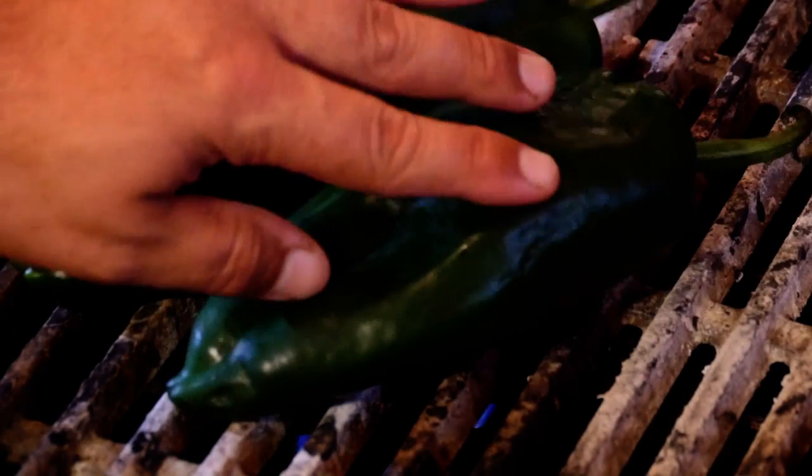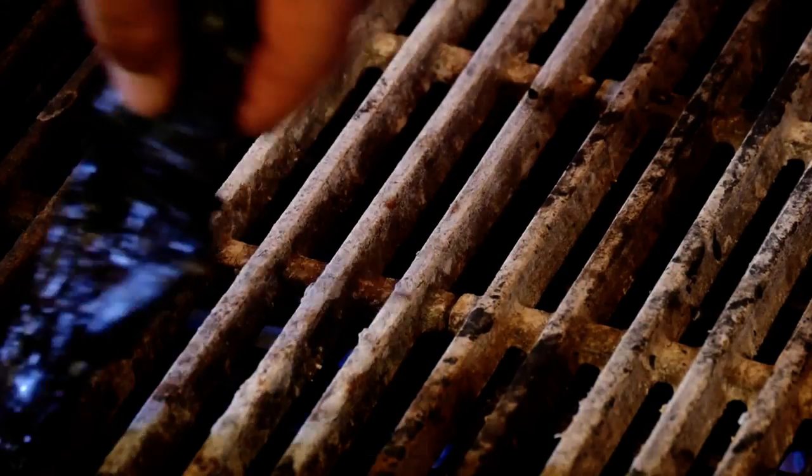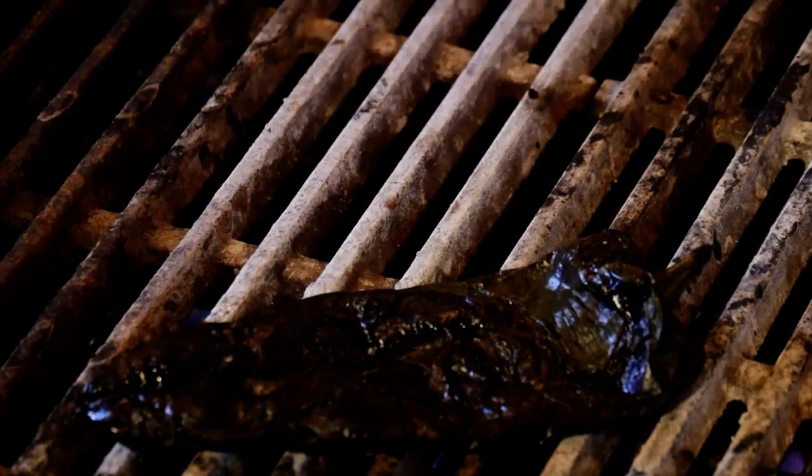First things first, we have to roast our peppers because that's what's going to take the longest. We're just going to put them on a char grill, and we need to quarter them and flip them every 3 or 4 minutes because they take about 15 minutes total. All that char flavor is going to be absorbed inside of the pepper.